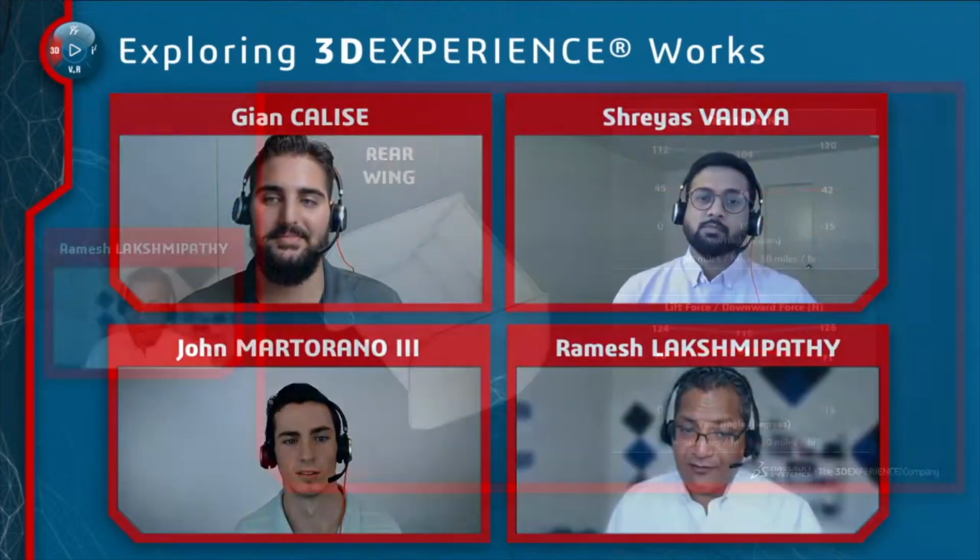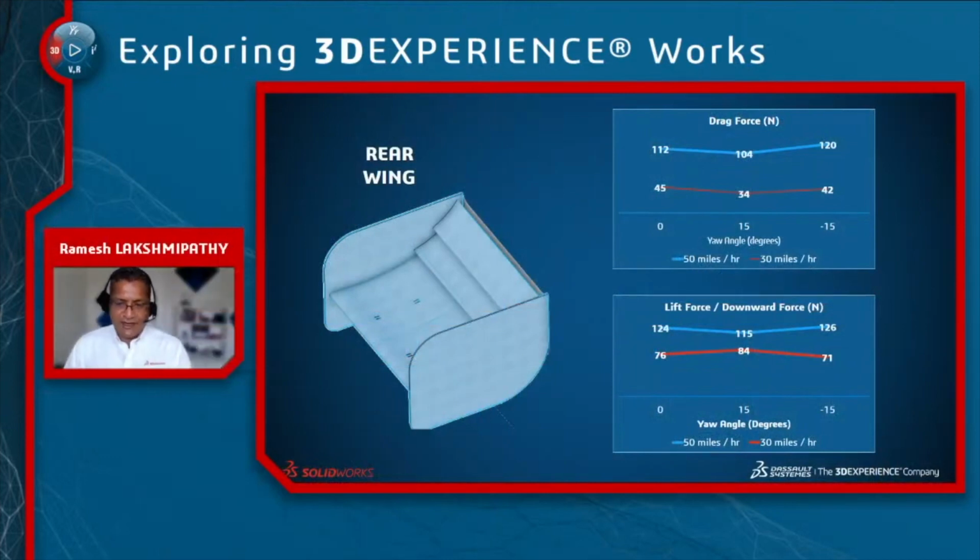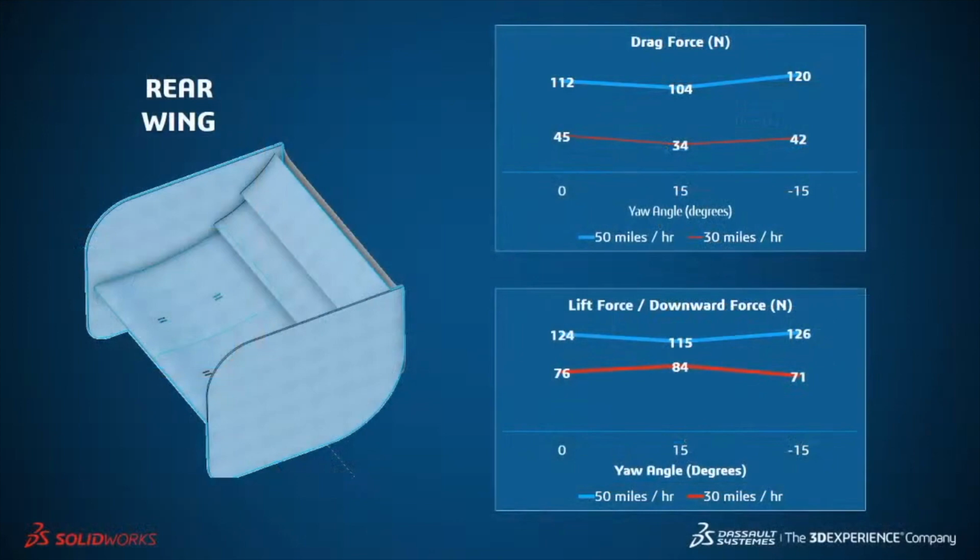So I did the same thing on the rear wing, guys. Same proof of concept. We see the same trend in terms of the drag forces and the lift force, or the downward forces. So this looks pretty good.